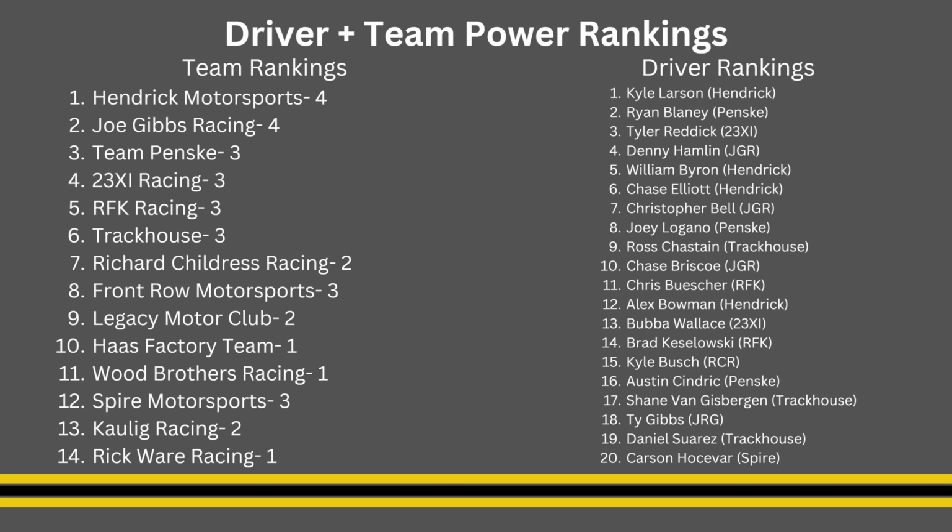Legacy Racing, I think, we'll see what Ty Dillon has. He's never really found it, I think, at the Cup level with any team. AJ Allmendinger is going to be fast. He's used to this type of racing. He's raced against Cup guys for a long time, even though he's been back and forth.